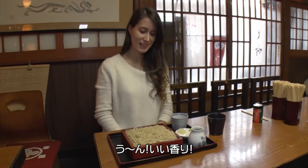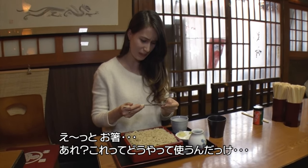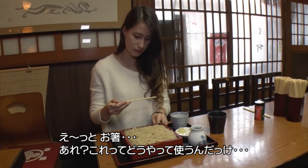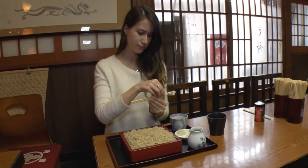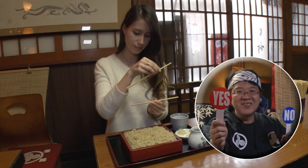Smells good. So let's eat. How should I use this? Yes, 正解です.